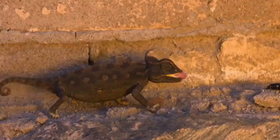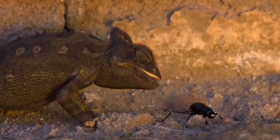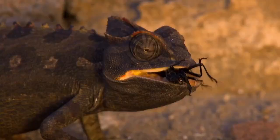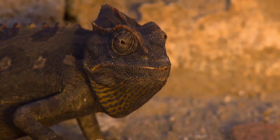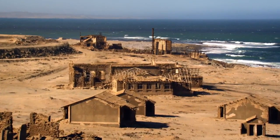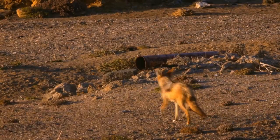The Namaqua chameleon will enjoy the juicy morsel. Eventually. Down along the coast, the ghost towns and deserted factories are a haven for a jackal trying to bring up a family.